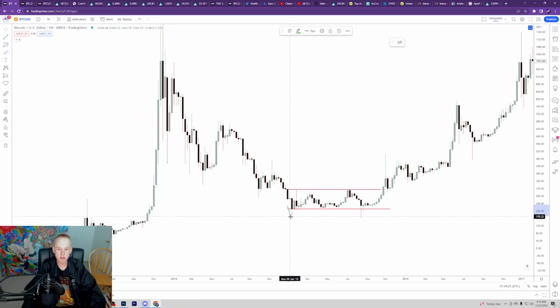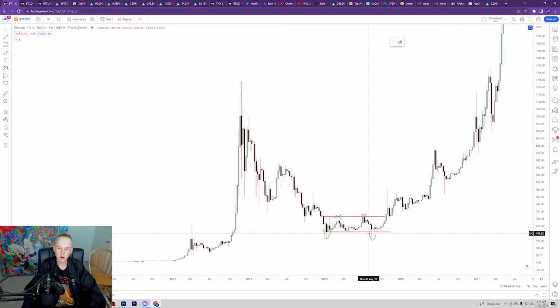Bitcoin rallied down, we made a capitulation at the bottom of our bear market, and then we went through this double bottom formation. We reclaimed the range lows, we get rejected at resistance, come back down to the midpoint, rally back up, reject at resistance, and then the secondary rejection leads to a final capitulation that comes back down to retest our lowest low. And that was right here, right?